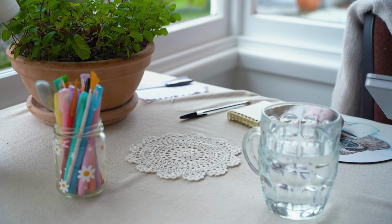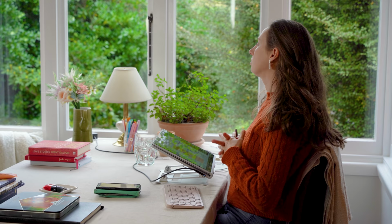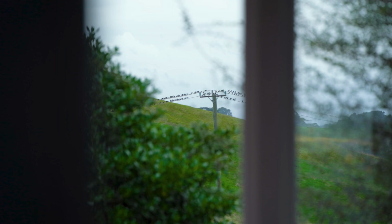Now, after a little while, it's time for another cup of tea because it's quite a cold and windy day, and I like to get up and take a mini break every 30 minutes to an hour. If it were a sunny day, I might go and sit in the sun or spend 5 minutes outside, but on a day like this, I'm quite happy to stay inside and watch the birds in the garden.